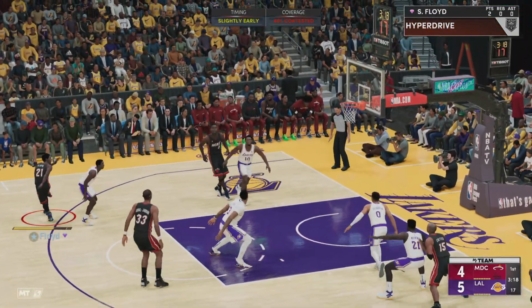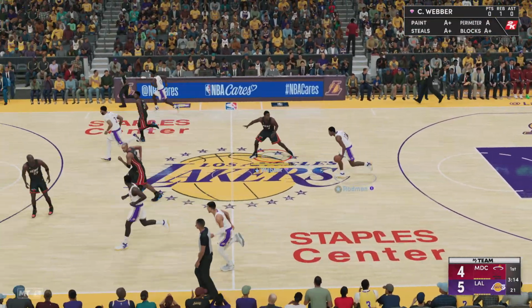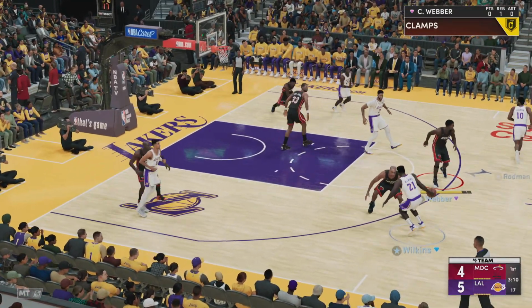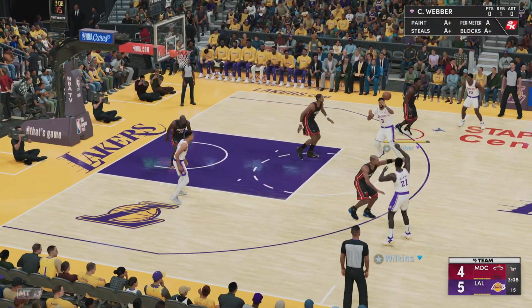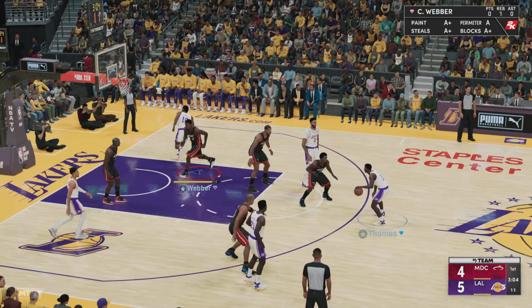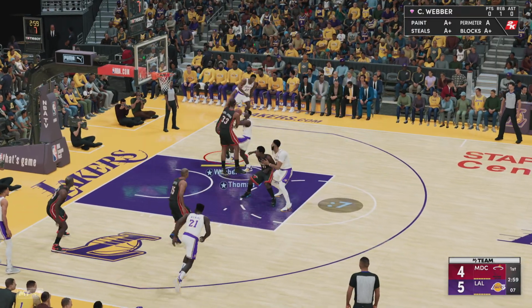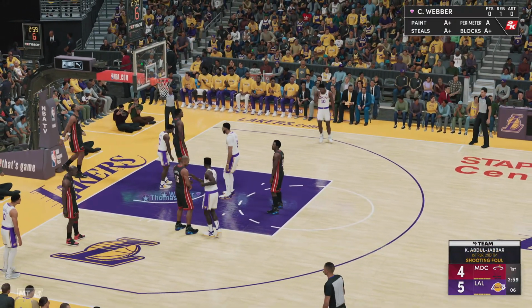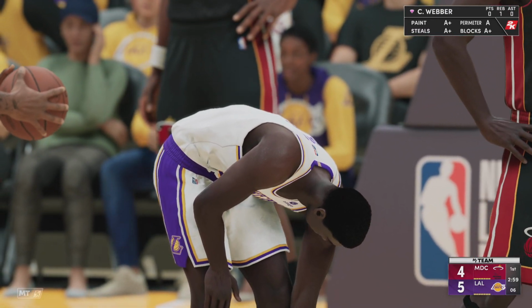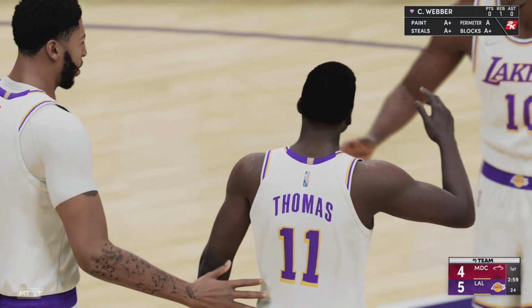Here's Floyd. And the three off target. Now Los Angeles with it. Here's Wilkins. High post Davis. Here's Thomas. Ooh, and he took a hard foul on the shot. So he'll head to the line to shoot a pair. That's his first personal foul. Second team foul.